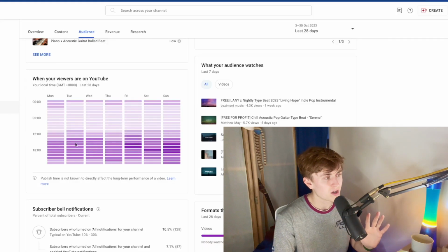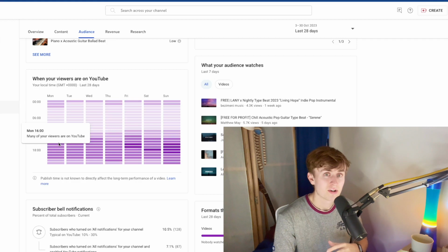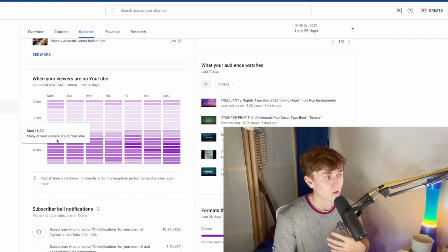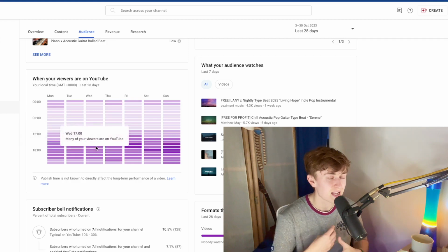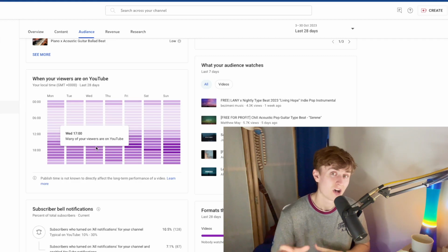What I like to do when looking at this graph is try and find a nice sweet spot. So when the purple really starts, the darker purple, that's when I upload. But I don't upload on the dot because a lot of people like to upload on the dot, which means you can be competing for traffic. So if it's at 4 o'clock, for example, on Monday, I will post at 4:15 or at 3:45, just before you get to the influx of your daily listeners. And this can help you get a lot more views earlier on, which hopefully in turn will help the beat perform better over time on the type beat channel.